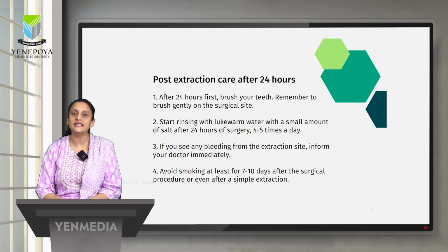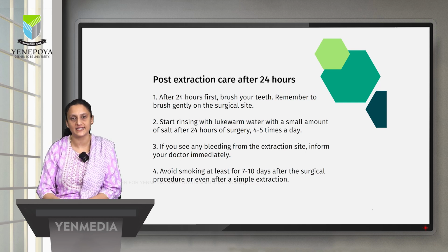Avoid smoking for at least 7 to 10 days after the extraction, because the smoke of cigarettes contains a lot of chemicals which can hamper your healing, and also the heat which is generated during smoking can induce fresh bleeding at the site.